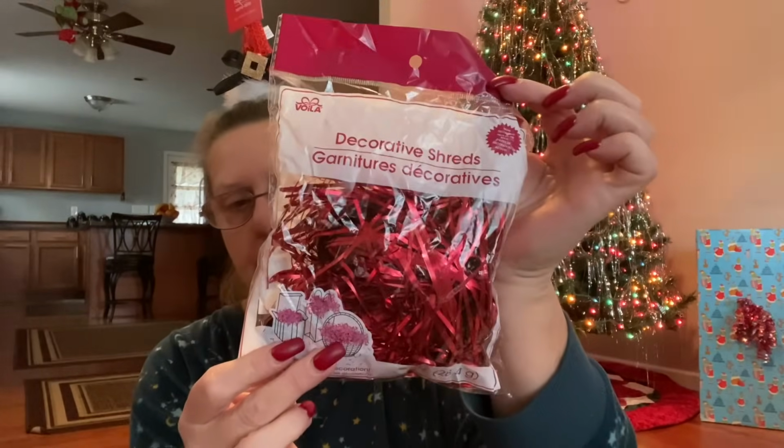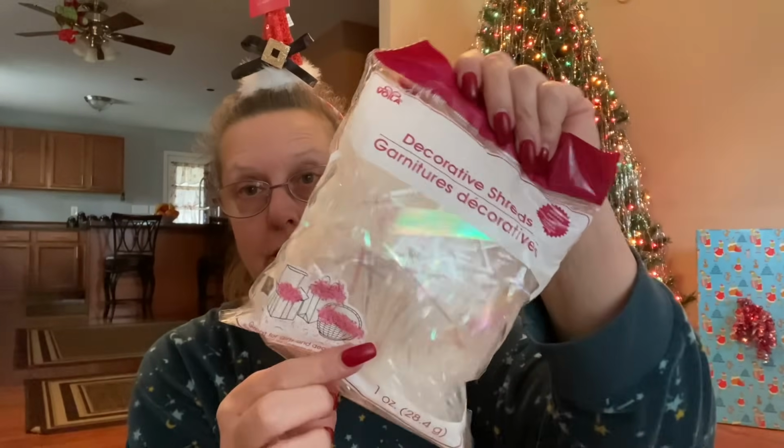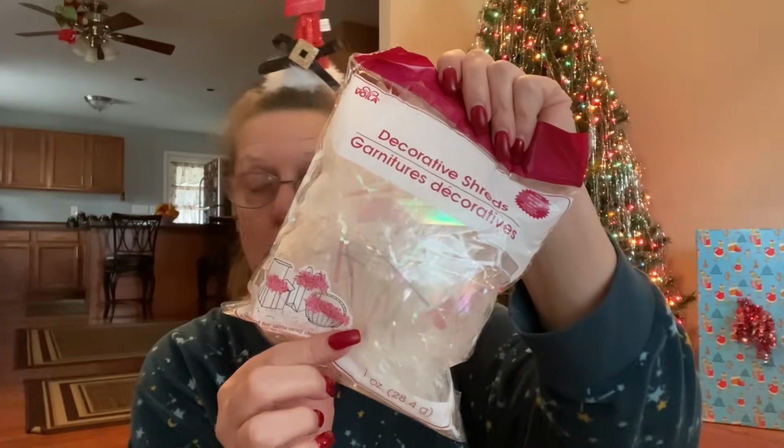They also had the decorative shred in the red. Now this is the stuff that looks more like tinsel, not paper. So it's plasticky, not paper. And then I grabbed some of the iridescent clear, which you get all the colors that you want off of something like that.